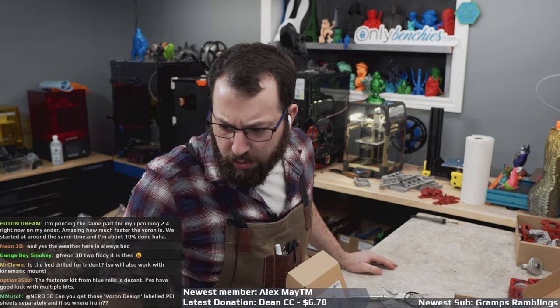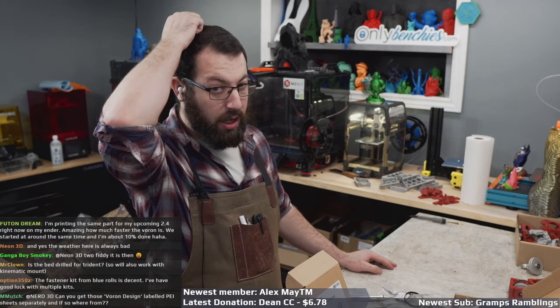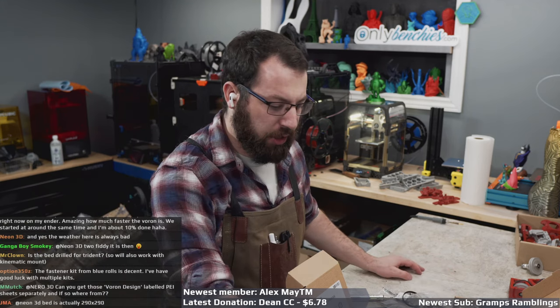Can I get those Voron labeled directly from LDO? You have to check whoever sells LDO. I know Spool 3D in Canada carries them, but usually you've got to check whoever's a reseller for LDO.